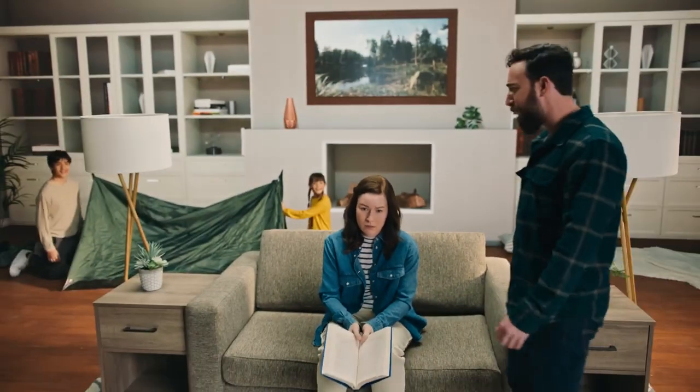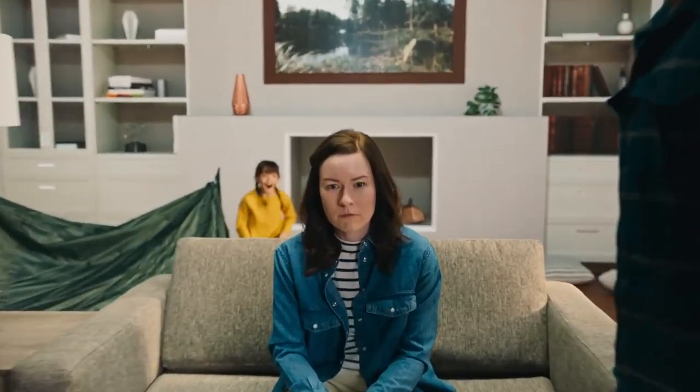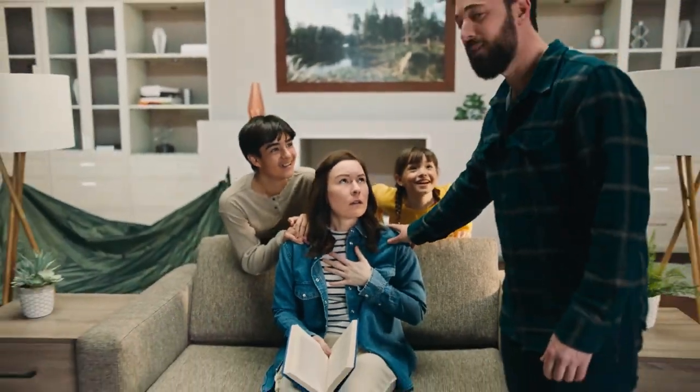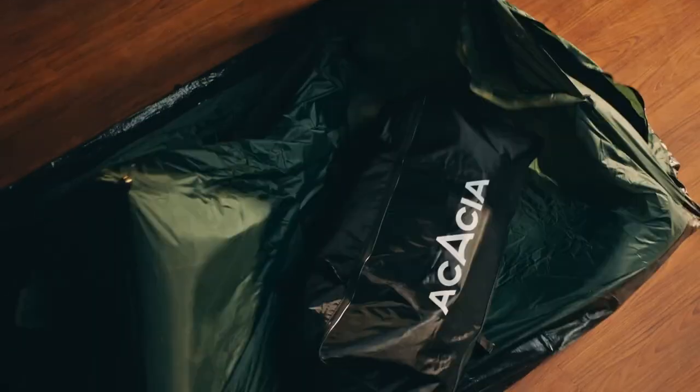I'm so glad we're not actually going camping. Did I hear someone say camping? Kids, we are going camping. Where are we going? Can we bring our gala? Don't worry. We're taking the new Space Acacia.